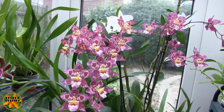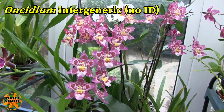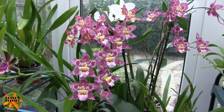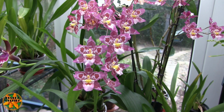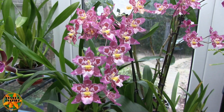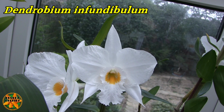And then we've got this, no ID. This was the one that I came back from the Bournemouth Orchid Society show with, on the grounds you have to buy something, don't you? And I just like the colours on this. As this type of plant goes, odontoglossum based intergeneric, these blooms are quite small, but then there are a lot of them, so I'm quite happy with that. And then up the back we've got our large dendrobium with the pristine white blooms with the golden throat.